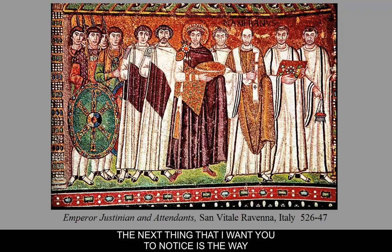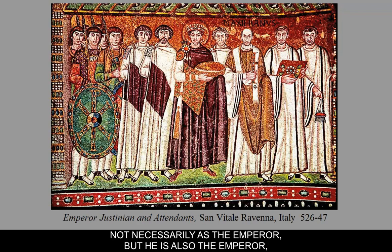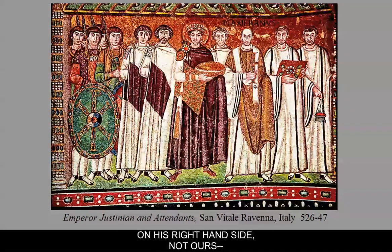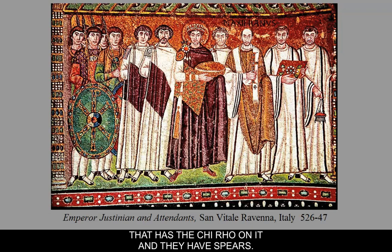The next thing that I want you to notice is the way that this mosaic is developed. It says Maximus at the top, so he is the Pontifex Maximus again. So he's kind of depicting himself as the Pope, not necessarily as the emperor, but he is also the emperor. What I'm talking about here is he's standing in the center of this composition. On his right-hand side, not ours, that's the left-hand side of the picture, are his military leaders, and they are standing by the shield that has the Chi Rho on it, and they have spears.